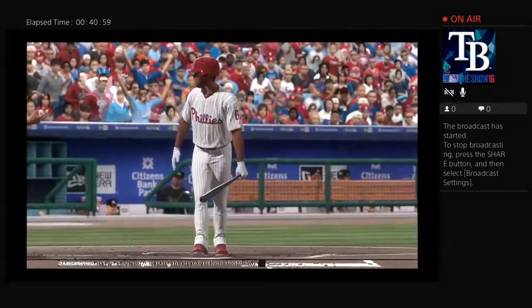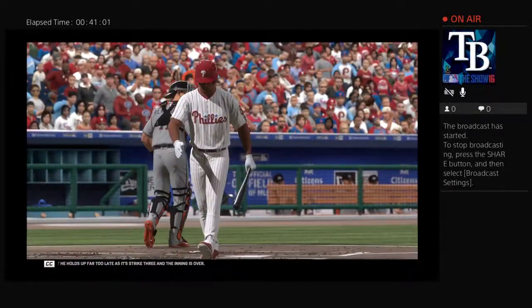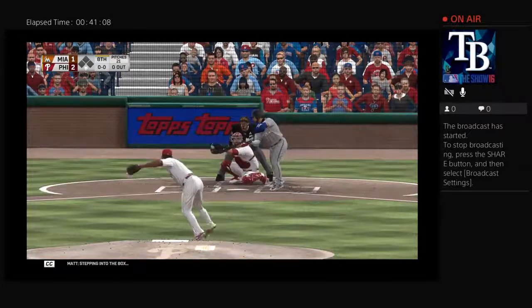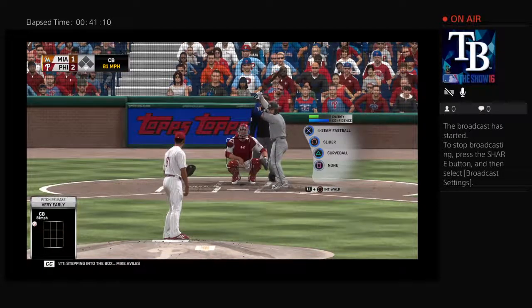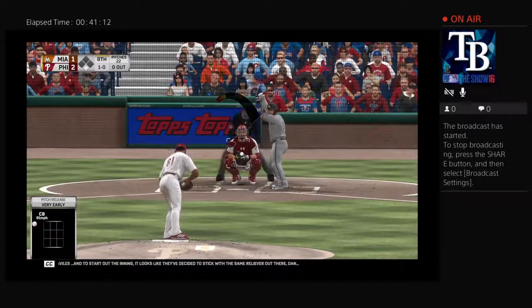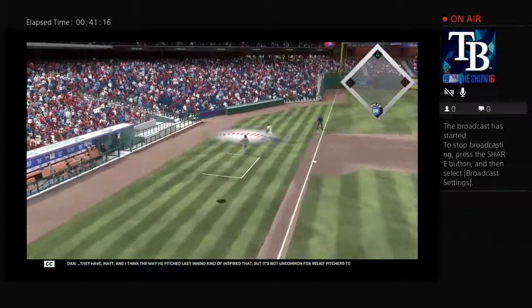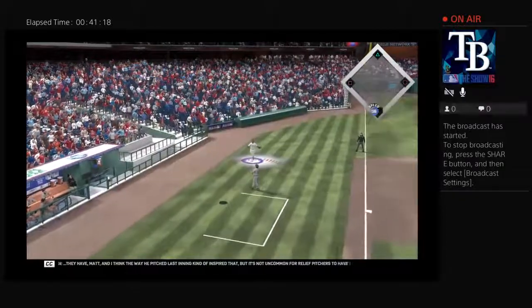Check swing here, but he holds up far too late as it's strike 3, and the inning is over. Phillies down in order. They still lead it 2-1. Stepping into the box, Mike Aviles. And to start out the inning, it looks like they've decided to stick with the same reliever out there, Dan. They have, Matt. I think the way he pitched the last inning kind of inspired that.